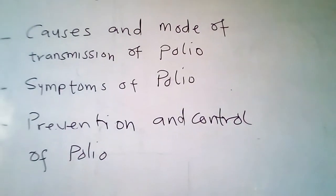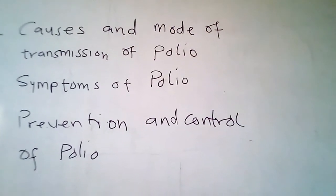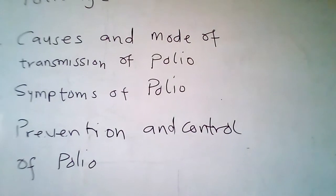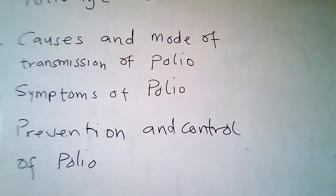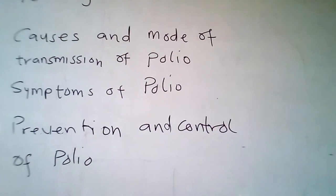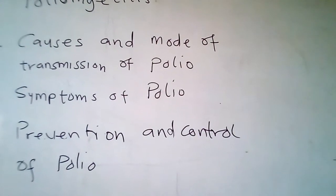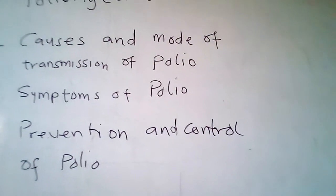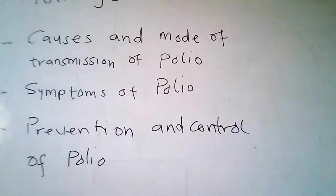So you can see that the government, through the Ministry of Health, has a program where young children are immunized to prevent them from contracting the disease. It is important to inform your parents to send your younger siblings for immunization anytime you see or hear the adverts on television or radio. Sometimes the adverts are done using community vans that travel through the community. So let's go to the causes and mode of transmission of polio.